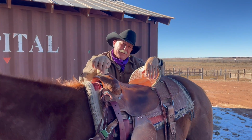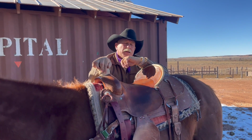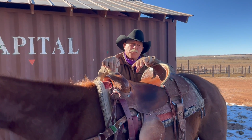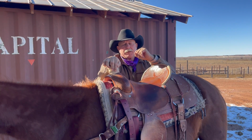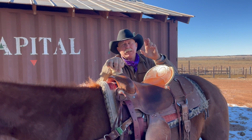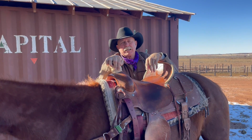Real quick, one question people keep asking me, why don't you go when it's a little warmer? Why do they pick this date? Because of the Parada del Sol parade. We're going to ride in that on Saturday, the 4th, but the Hashknife used to lead that parade out. They used to be the ones that kicked that parade off and started the Old West Week in Scottsdale.